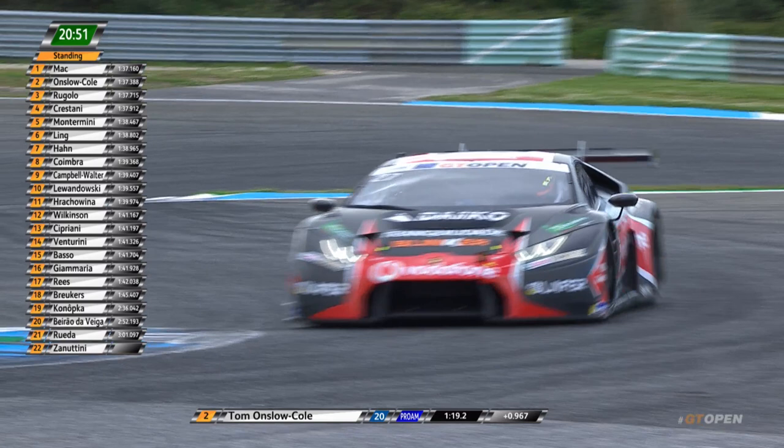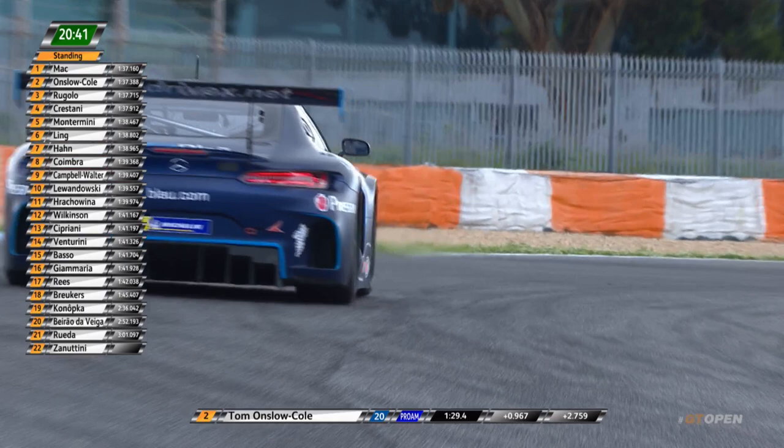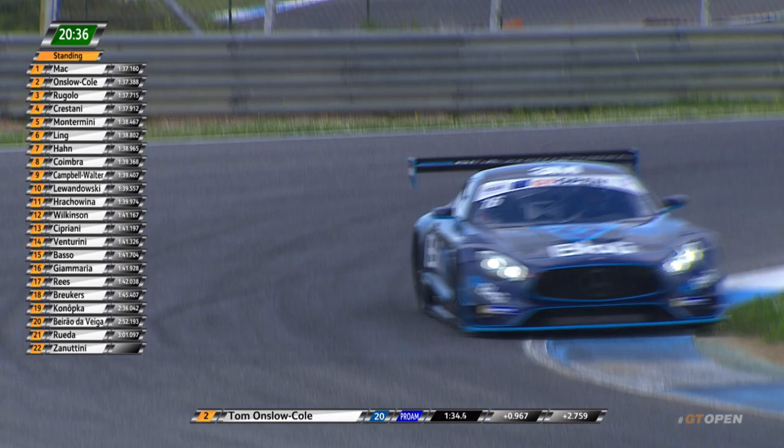There has been an improvement though up into fifth position coming from one of the most successful drivers in the history of the International GT Open, Andrea Montermini, making a return for the first time since 2014. It's a new squad for Montermini, the RS Racing Ferrari. They'll partner with the reigning Ferrari Challenge Europe champion, Daniele D'Amato. So another very strong driver pairing.